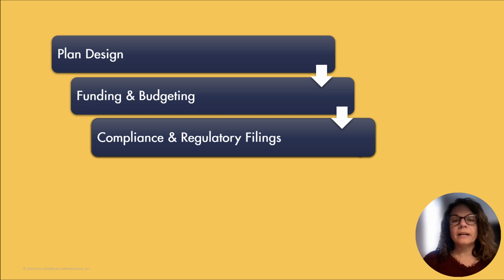Compliance and regulatory filings are likely only a favorite topic for attorneys and compliance experts, but they're a necessary part of the conversation when it comes to a self-funded plan. For your self-funded plan, you'll want to discuss Section 204 reporting, PCORI fees, Form 1095-C, and Form 5500 requirements, including a conversation about who will provide the data, who will complete the forms, and who will submit the forms.